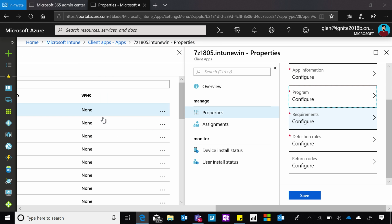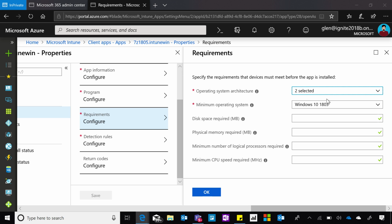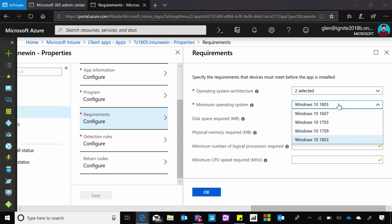Then we can provide requirements around the system that's needed in order to be able to run this particular application. So you can see here I've selected both 32 and 64-bit. You can see that I've selected 1803 as the minimum operating system that's required. Always good to make sure that our users are staying current in order to use their applications. And if it's a really large application, I can make sure that my devices have enough disk space, have the right kind of memory requirements applied, number of processors, etc.